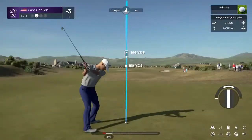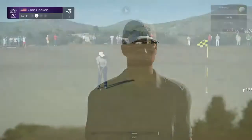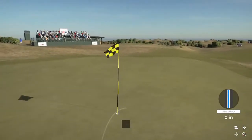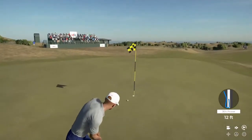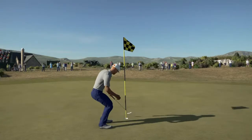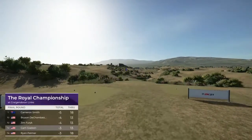Second shot here on the 13th. That's some good golf right there. And this putt to move into a tie for second. Just didn't drop. And with that, you can go and put a par on the card. And after that hole, this is how the leaderboard looks. Currently at 3 under for the event.